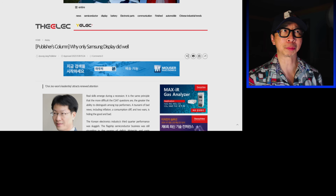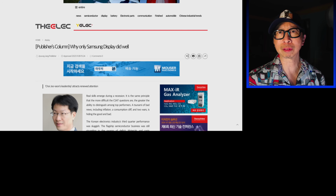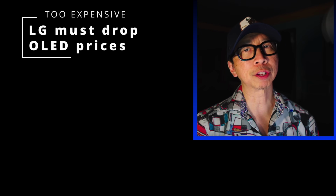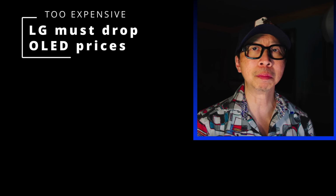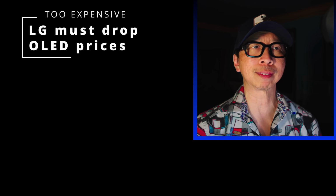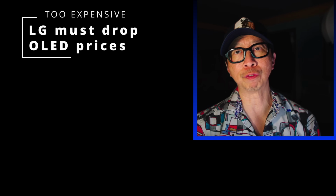So how is this possible? How is LG Display also making some pretty good OLEDs, but not making as much money as Samsung Display? So why can't LG Display do the same? The issue is cost. LG Display has a lot of factories committed to WOLED, right? We're talking about the large TV panel sizes, but it's underutilized. They cannot push enough volume.